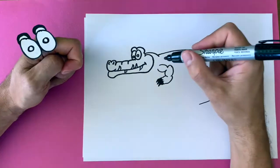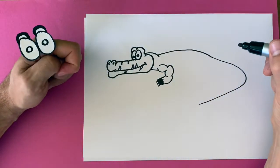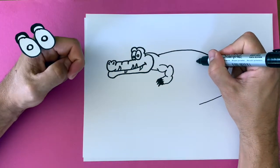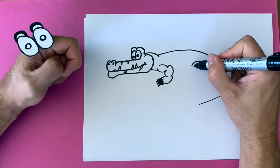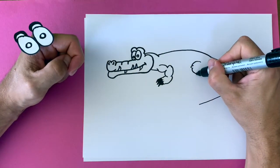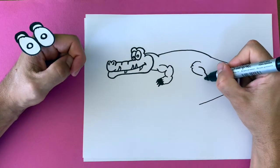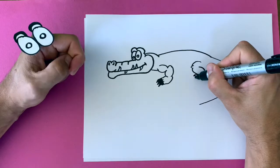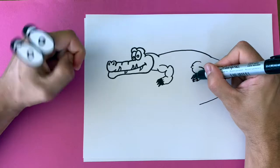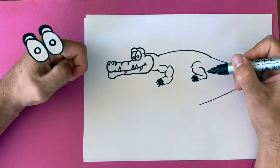I love it. Next, draw a little line right here. Looking good. Now we're gonna draw our crocodile's back leg. 1, little knee. Whoop. Good job. And then we draw 1 and 2. Nice job. And then we're gonna draw a little heel. 1, bump, bump, bump. 1, 2, 3, and now it's time to shade. Good job.